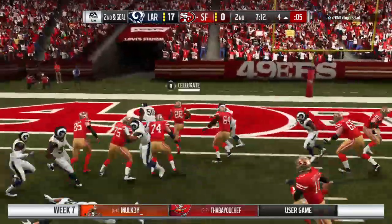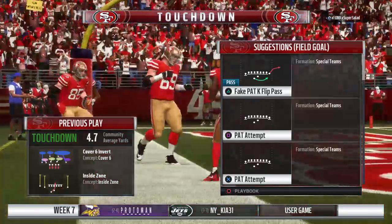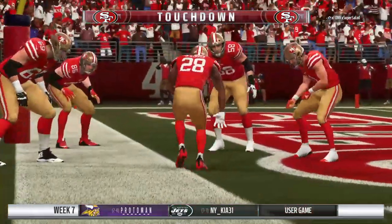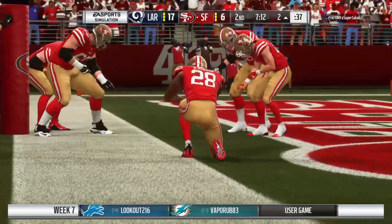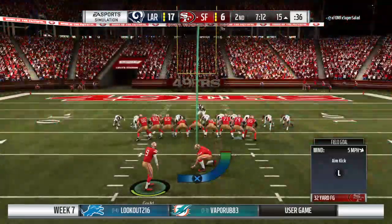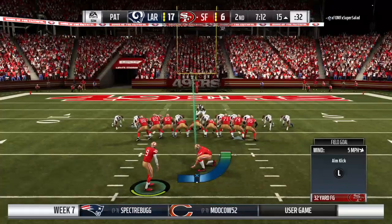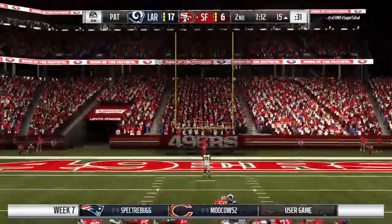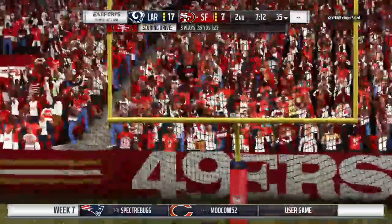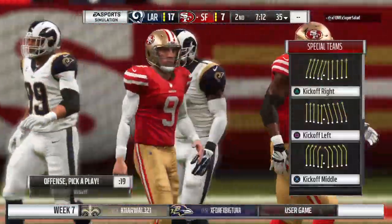He'll get it up the middle and across the goal line into the end zone. Touchdown 49ers. Jerick McKinnon, his 4th touchdown on the year. And the 49ers make some inroads here on that deficit. Gold able to tack on the extra point, and that'll cut the lead to 17-7.